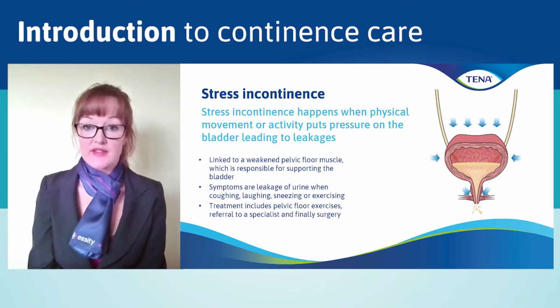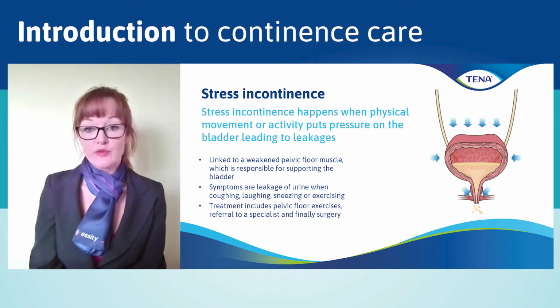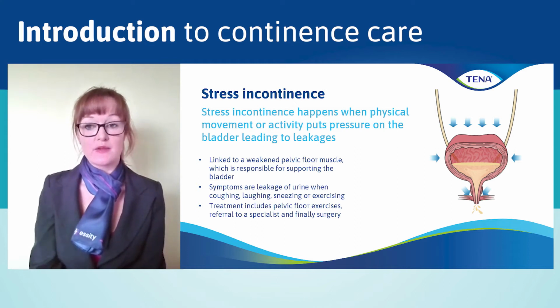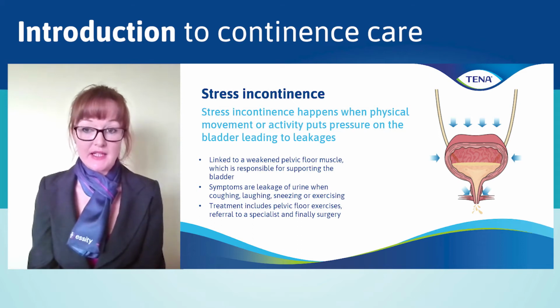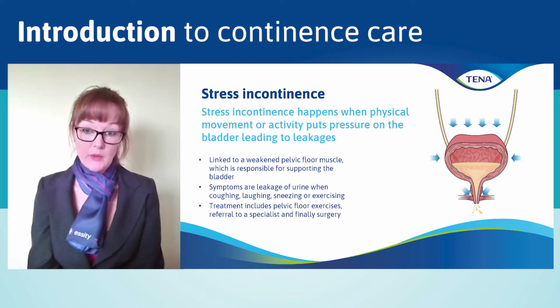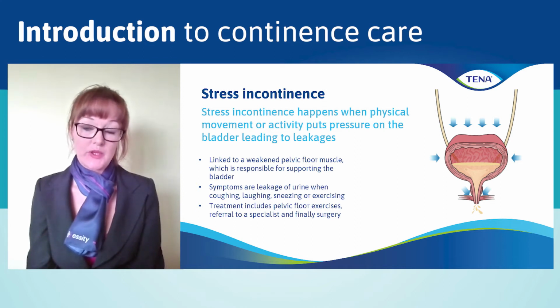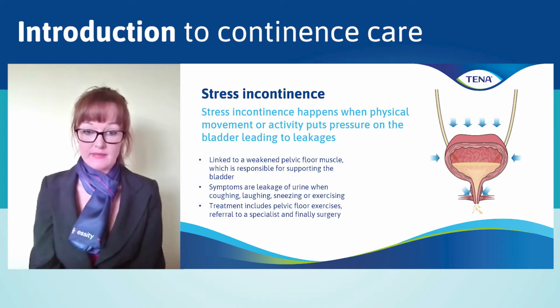Stress incontinence is the involuntary leakage of urine on effort or exertion. The pelvic floor muscle provides a sling-like support for the pelvic organs, and they are very important in maintaining bladder control. If the muscles and ligaments become weakened, stress incontinence can occur. The symptoms are leakage of urine when coughing, laughing, sneezing, or exercising.